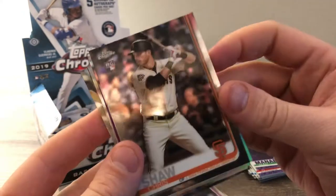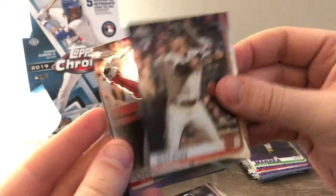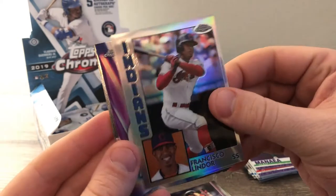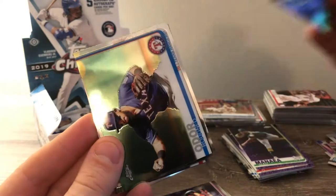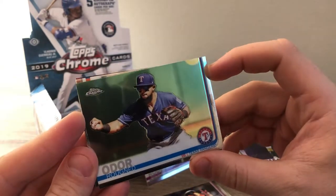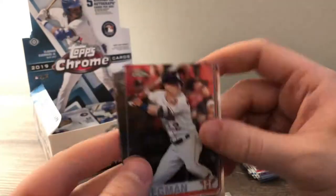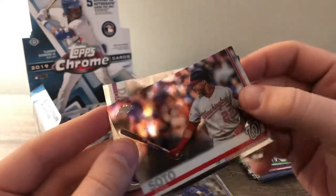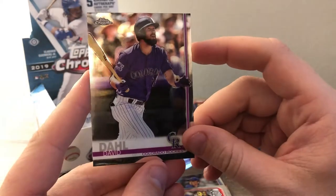Kind of hard to focus with all the light on these, with the way they reflect. Chris Shaw. Ohtani. Francisco Lindor. Freshman Flash. Chris Shaw, rookie card. Lindor. Bregman, rookie, Gold Cup, Juan Soto, David Dahl.